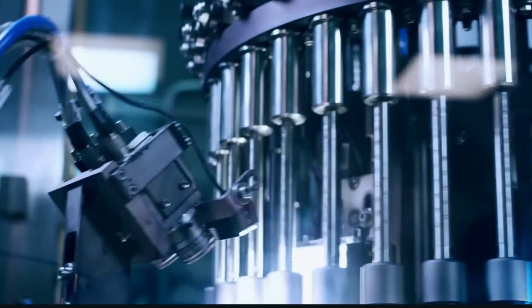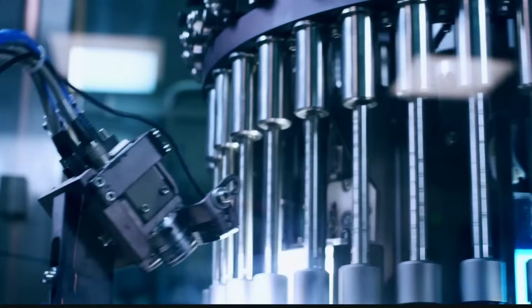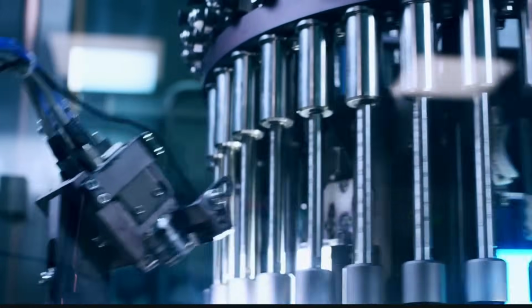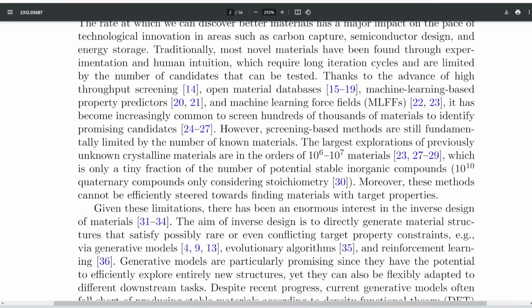First of all, it can still be very slow and inefficient, especially when you're searching for materials with specific properties. Plus, they're often limited by the number of known materials. So it says here, screen-based methods are still fundamentally limited by the number of known materials. The largest explorations of previously unknown crystalline materials are in the orders of 10 to the power of 6 or 7 materials, which is only a tiny fraction of the number of potential stable inorganic compounds. In other words, with these methods, we can only mix and match ingredients that we know about, but it can't create some entirely new material from scratch.